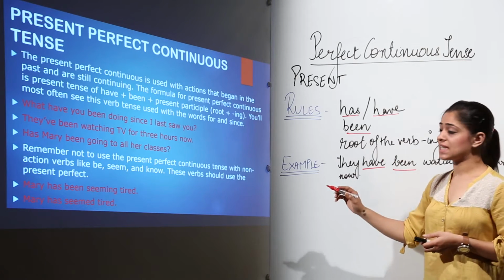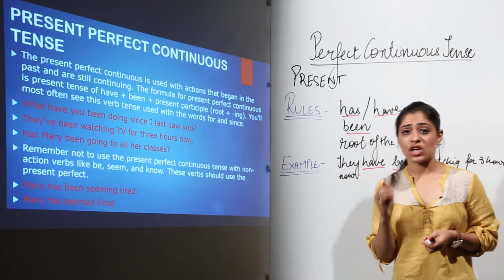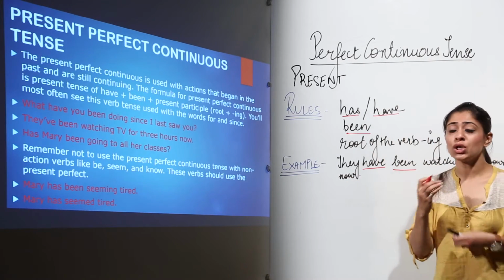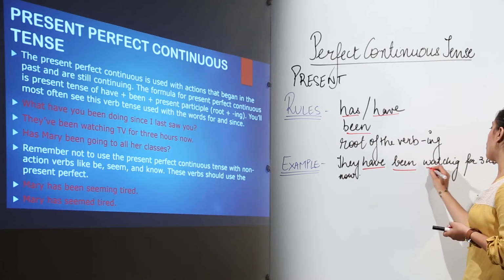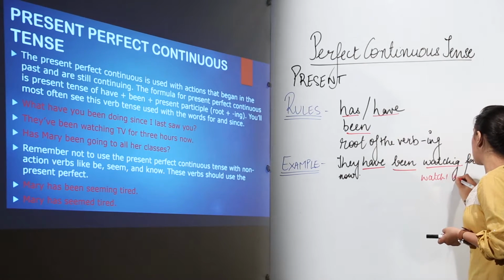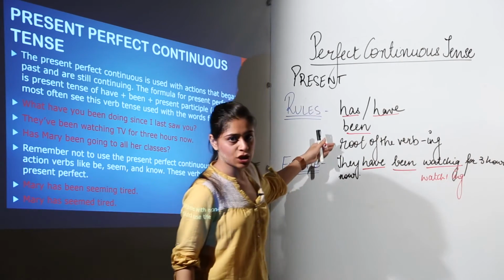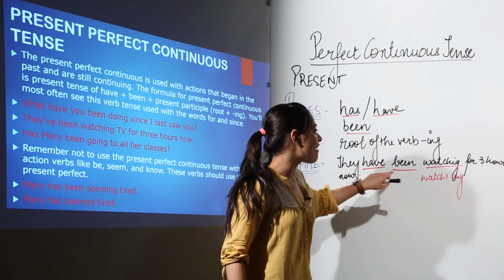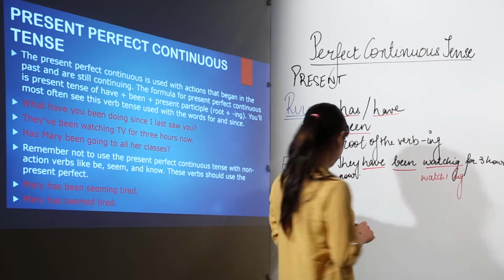The third condition says that we need to use root form of the verb with ing. Now we generally use root form of the verb with ing to show an action which is actually taking place. For this we have watching, that is watch plus ing. So as we fulfill all the three conditions, we make up a sentence that says they have been watching movie for 3 hours now.